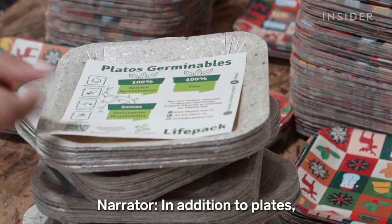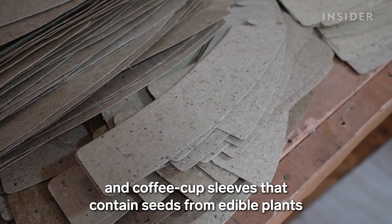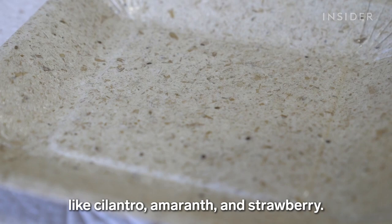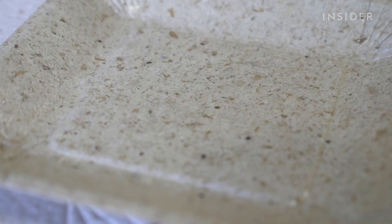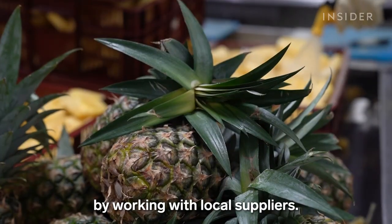In addition to plates, the company also makes sandwich containers and coffee cup sleeves that contain seeds from edible plants like cilantro, amaranth, and strawberry. LifePak caps its own carbon footprint by working with local suppliers.